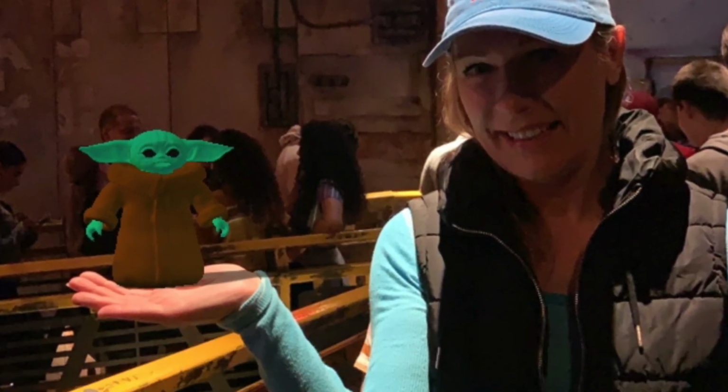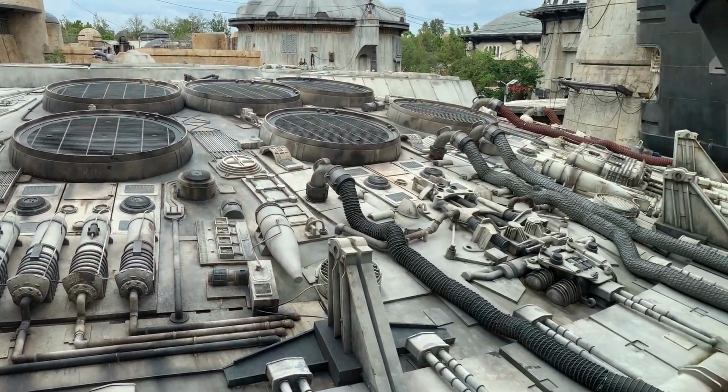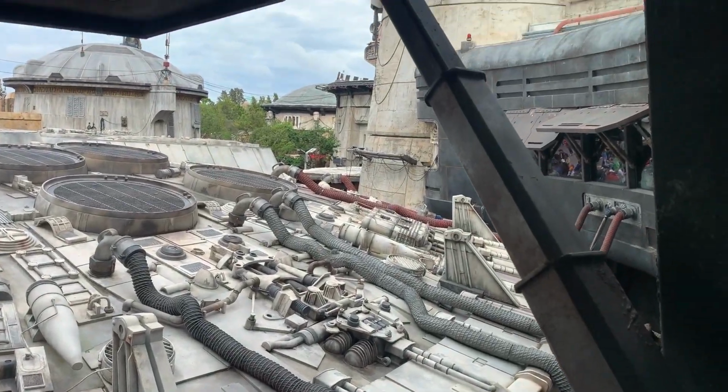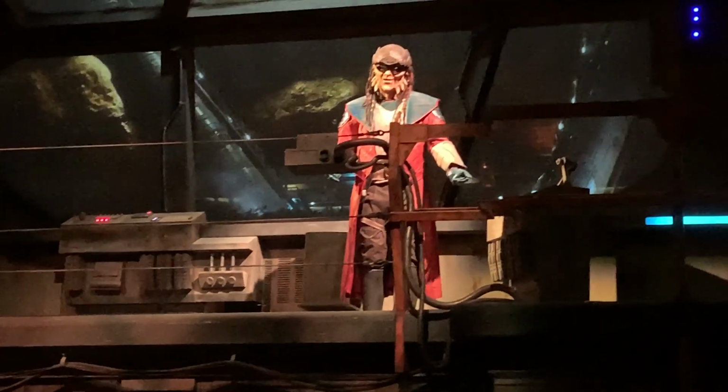Even had a little interaction with Yoda. That was just a little Snapchat filter. And as the ride continued on, you get to see it from above. And here's what it's like when you get ready to go inside.